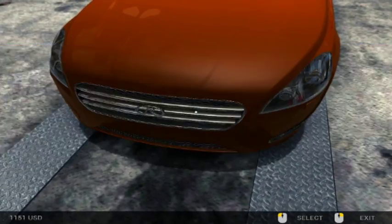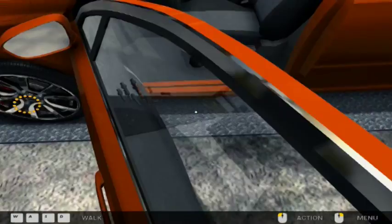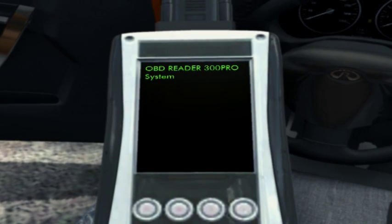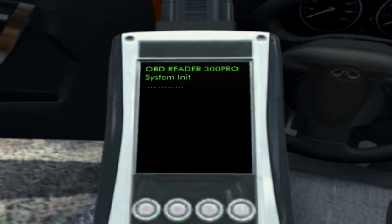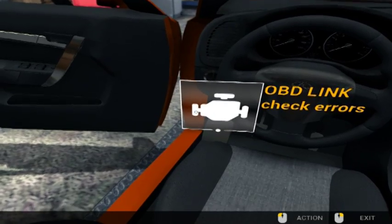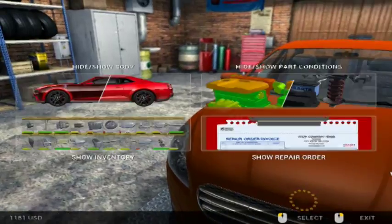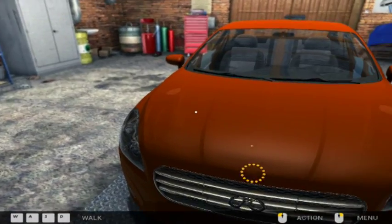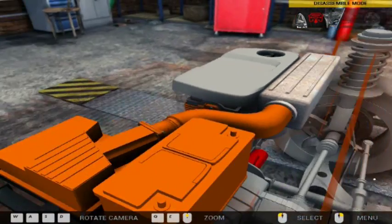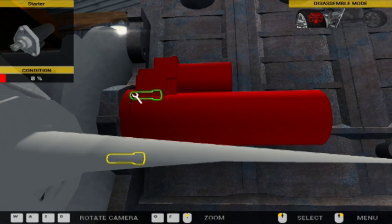So I'm thinking, if it's a starter, do an OBD test. And you can just change the colour and it gives us a bit of a head start on what we can do. I reckon it'd be the start of my car. So they just call it the starter. It's the start motor. Everything they call it.